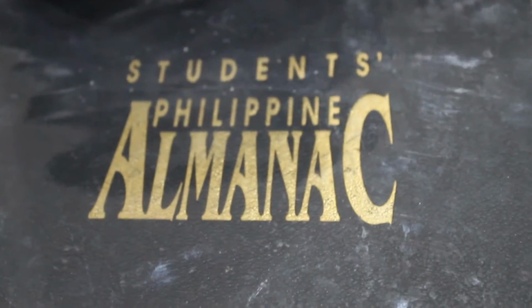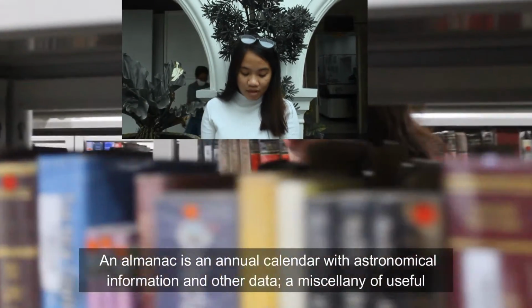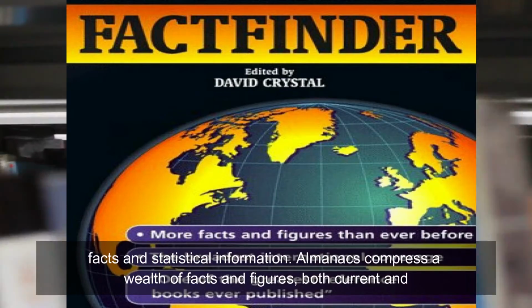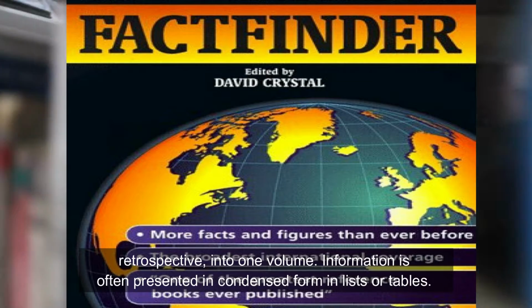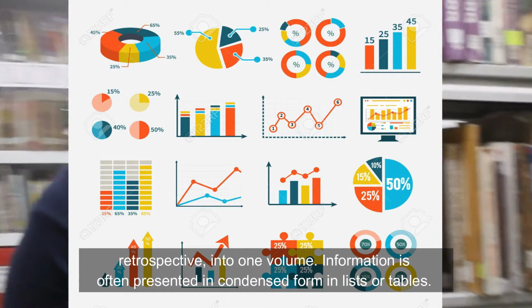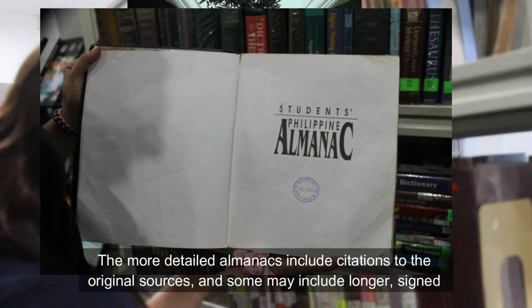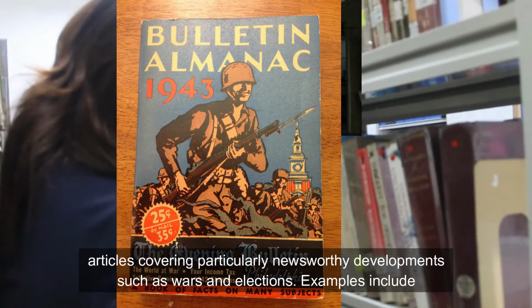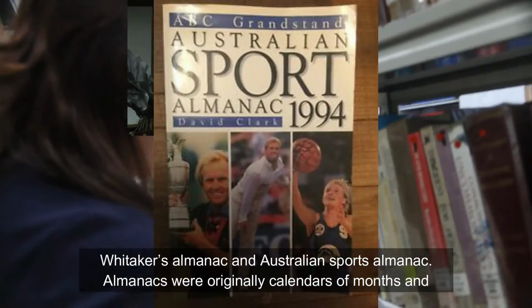An almanac is an annual calendar with astronomical information and other data, a miscellany of useful facts and statistical information. Almanacs compress a wealth of facts and figures, both current and retrospective, into one volume. Information is often represented in condensed form in lists or tables. The more detailed almanacs include citations to the original sources, and the summaries include longer, signed articles covering particularly newsworthy developments such as wars and elections. Examples include Whitaker's Almanack and Australian Sports Almanac.